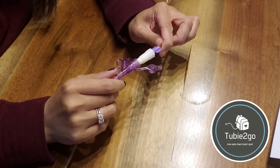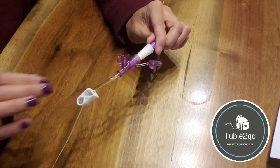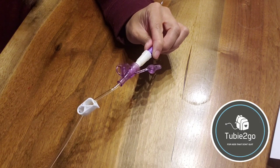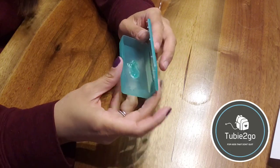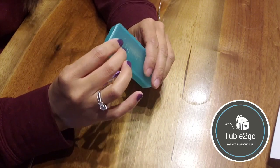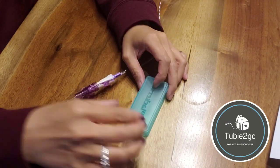Another option for avoiding disconnecting ports is a DIY option, a do-it-yourself option. I've seen a couple posts that I've gotten inspiration from where you just find a suitable size container. This one is one that was used for flossers.